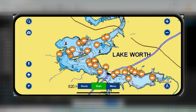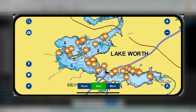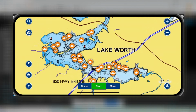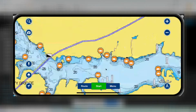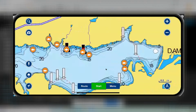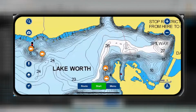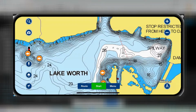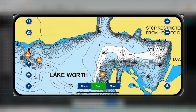So with that being said, let's go ahead and start off. We're going to start off just like we did in the beginning video when we talked about the Google Earth waypoints, except this time, we're actually going to come down here by the base and start back here. If we zoom in a little bit, you can tell that you can't really get past this red line right in this area. You can see the red line and the red marker over there.